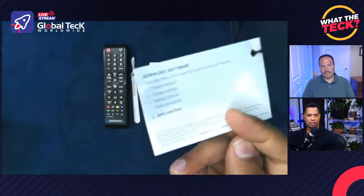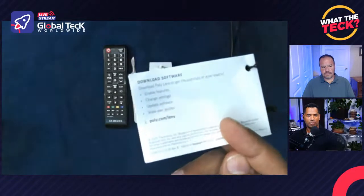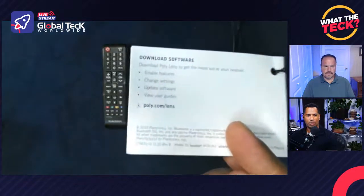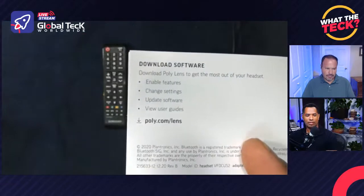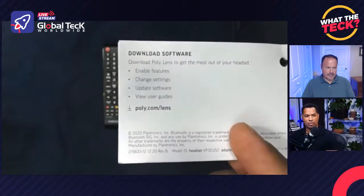Download. Hold on, I gotta get it right. Oh, I can go closer. Oh, there we go. Thanks, Ori, for being in my ear. Look at that. Yeah, nice. So you can read those.